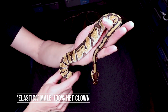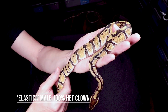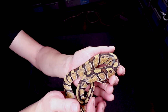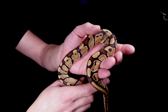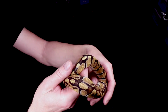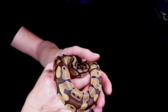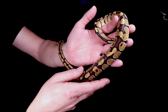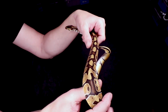And Elastica is a normal 100% het clown, which is pretty interesting. If you actually look at all the het clowns that I produced this year, even the normals, they're a lot brighter than you'd see in just a regular normal ball python or even the other genes. So even the pinstripes, you add the het clown and the pinstripes just really pop. It's pretty amazing what the influence of just one copy of the clown can do to a ball python. So you can see this one's definitely brighter than your normal ball python.